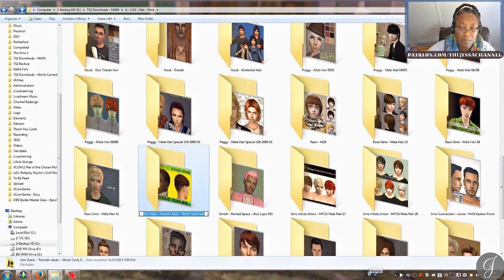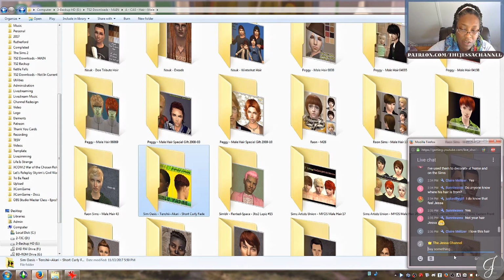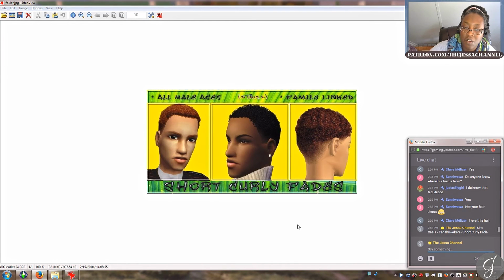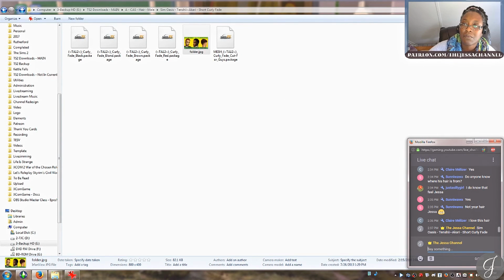This one I found, the place where I go when I'm in the mood to download is Sims Cave, because they still post daily updates, and I think that's where I found this one. Here it is for you, and for those of you watching later on in chat, Declan's hair is from Sims Oasis. It's by Tenshi Akari. It's called Short Curly Fade. You guys can see this on the screen. There is the photo you're going to be looking for when you are looking for this on the internet. Hope that helps. Okay, that question answered.